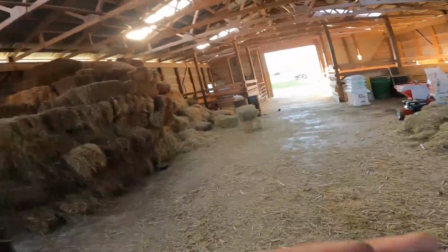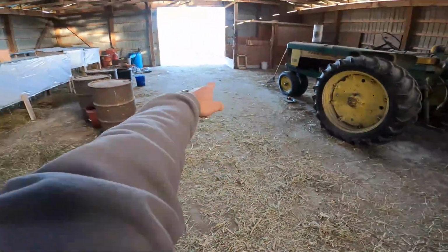For that matter, we could just drive straight in from this side and go right over there. That was just a test to see if any of you guys were paying attention. I knew we could drive through. Well, let's try this again.